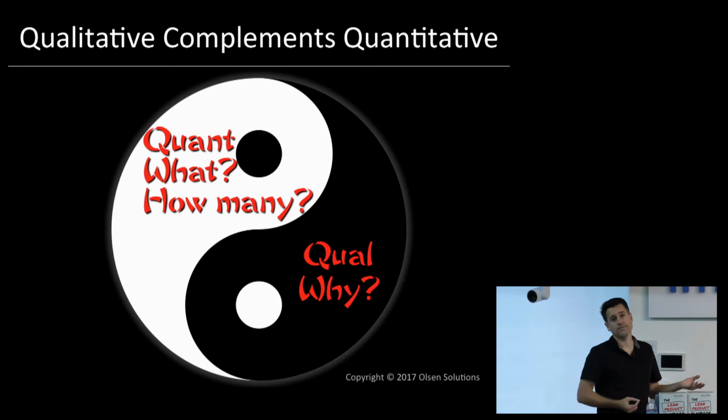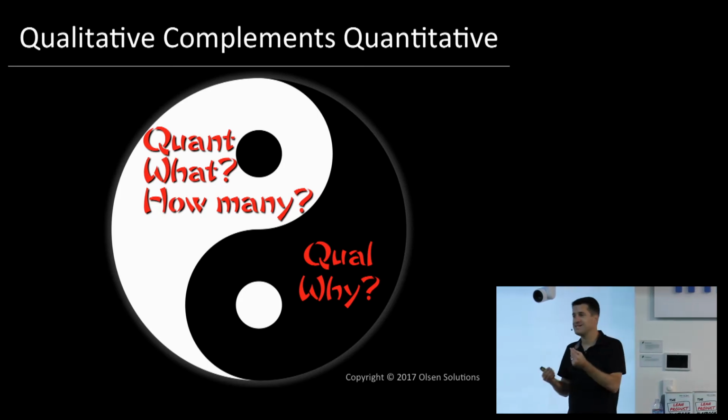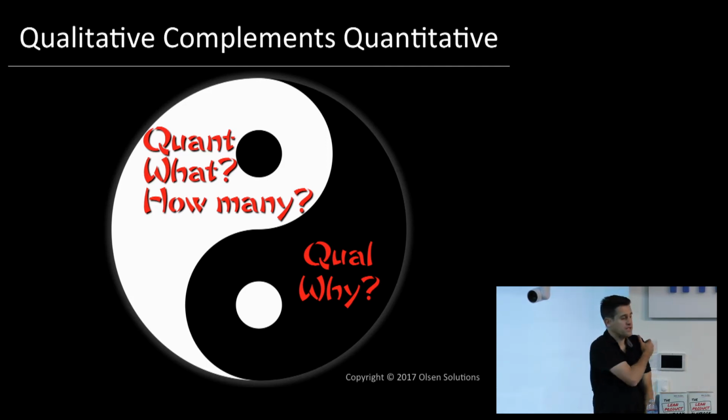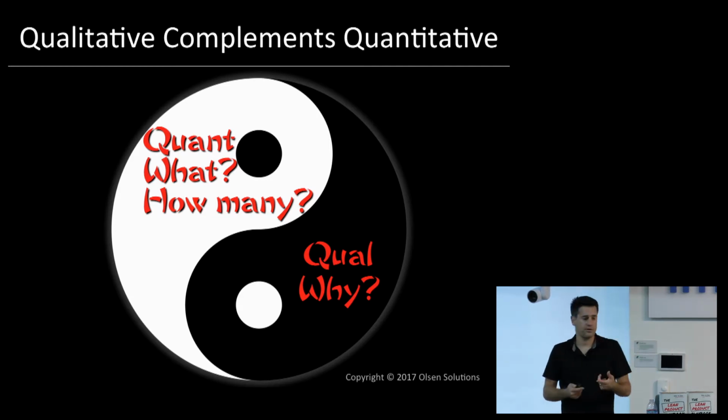Qualitative tells you the why, but you don't necessarily know precisely what percentage of people are doing it for whichever reason, right? But they're both complementary. And you'll see in a couple of examples I share, you'll start with one and then you'll go back to the other. That's really how you get a lot of good insight.